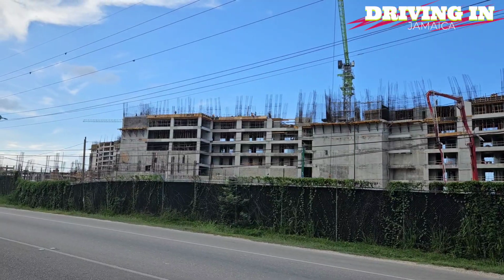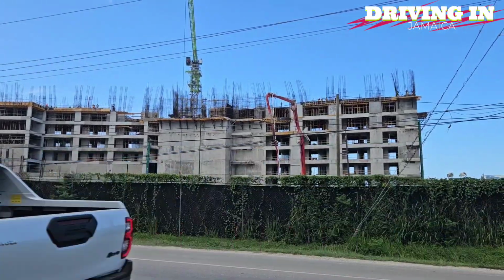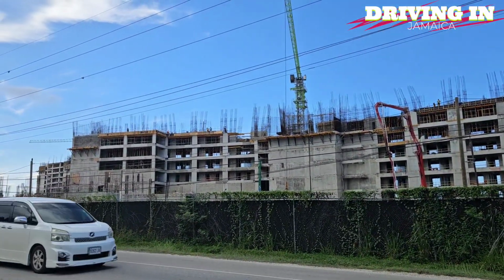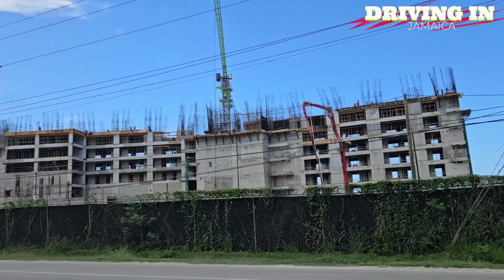But you might think it's China Harbor Engineering Company, but it's not. It's actually contractors from the Dominican Republic. The Dominican Republic. And they are moving at lightning speed.